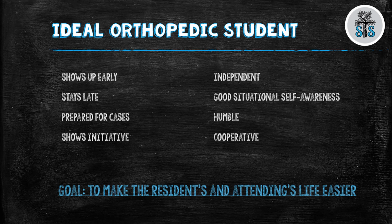Showing initiative of going to see consults, getting dressings ready. We want you to be independent. Have good situational self-awareness. Be able to read the room. See where you'll be helpful and see where you'll be harmful. Be humble. Never brag about attendings you know, about what you've done on prior rotations, where you've been, and never talk about other programs in a negative or demeaning way.